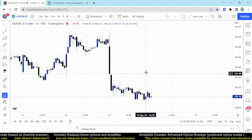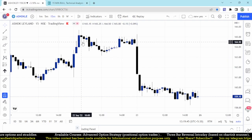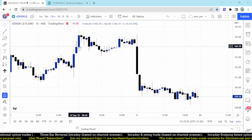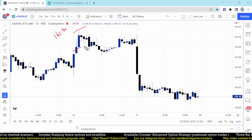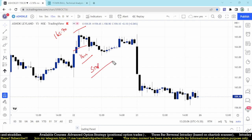Can you see that the first three candles are green? What we are going to focus on is a buy above this third one, at around 165.7, with 164 as the stop loss. 165.7 is the bullish entry and 164 is my stop. That is my initial trade. But if any stock, without breaking this high, breaks the low, there is a sell opportunity.